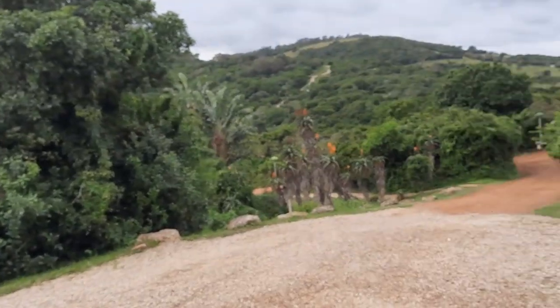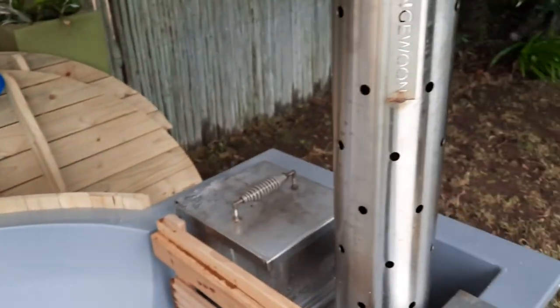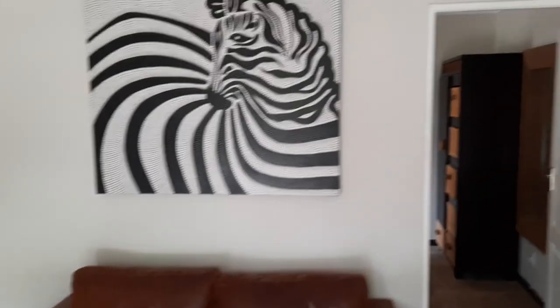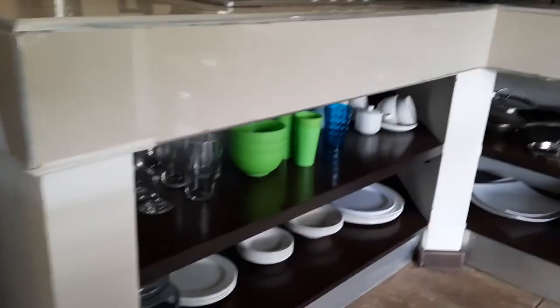Have a look at this. Quite a view. Nice. So the hot tub is being filled. Wood burner, like an old donkey. We're going to have a lovely outside bath tonight. Like a fireplace. They're not kidding when they say 4-star. Everything you need, and more actually.